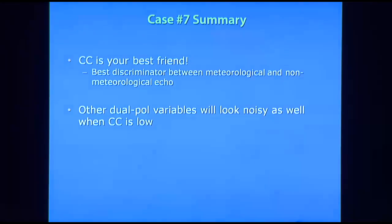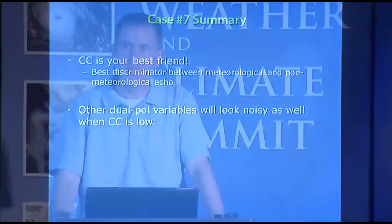So, but I put on here, CC is your best friend. Always consult CC when you're trying to discriminate between meteorological and non-meteorological echoes. And then, like I said before, other dual pole variables will also look noisy when your correlation coefficient drops out.